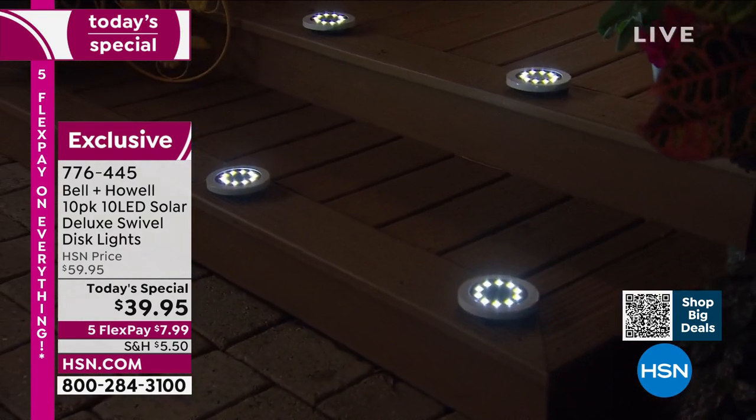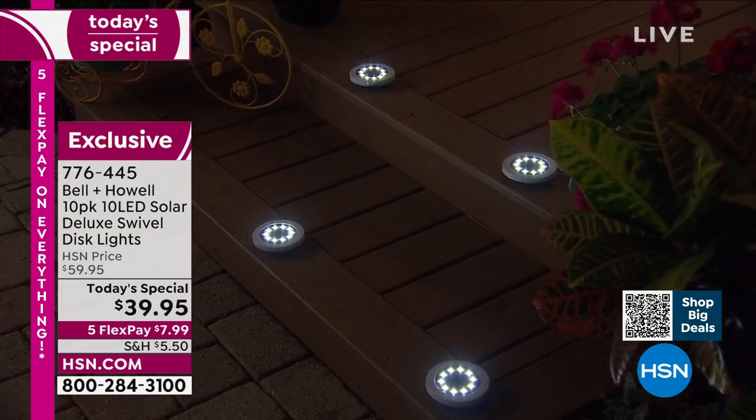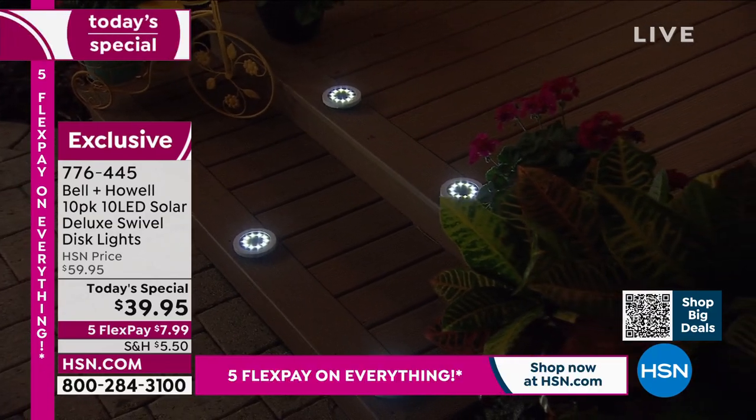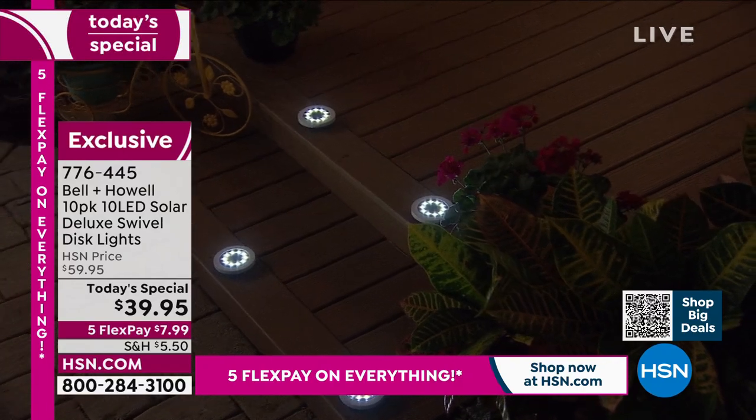They'll last you for years and years and years because they're LED, COB LED. So they don't burn incandescent. They're not a halogen bulb. It's not even a bulb. It's actually a diode that does not generate a whole bunch of heat, so it lasts forever.